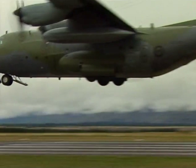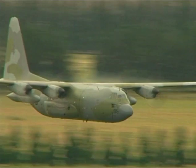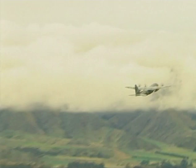The C-130 Hercules, a modern-day workhorse for armed forces around the world. Each of its four engines puts out 4,900 horsepower. The Hercules can manage a payload of 20 tons with ease, and empty, well, it's a real performer.